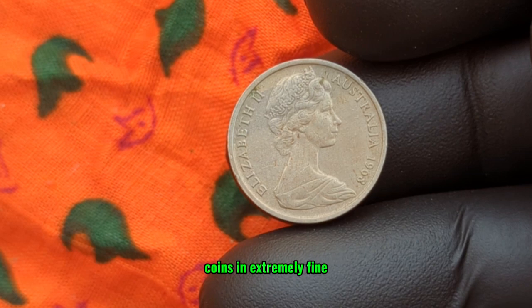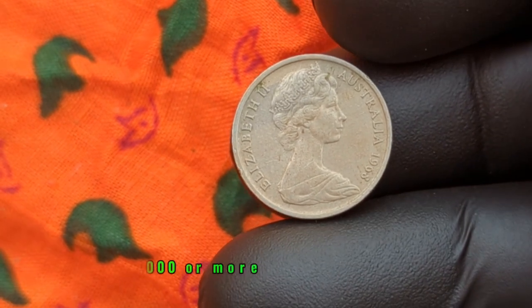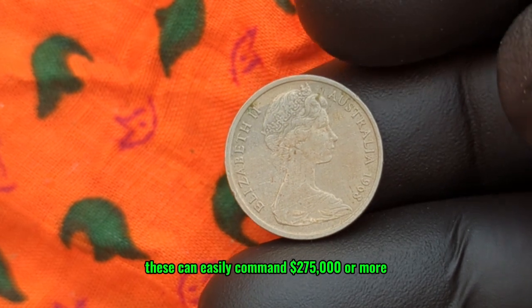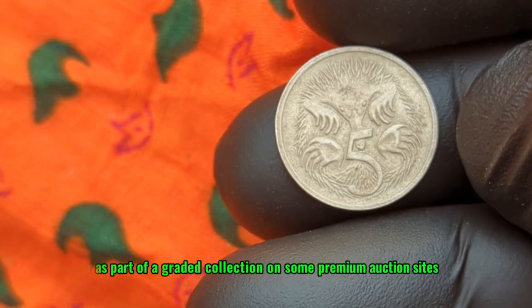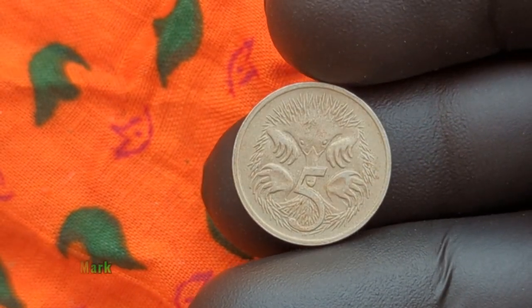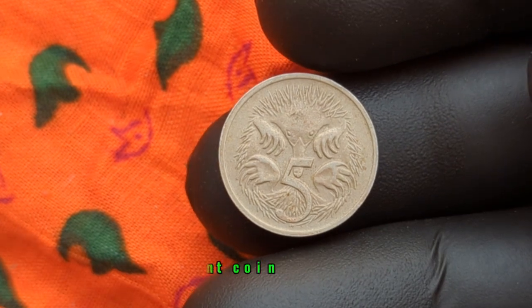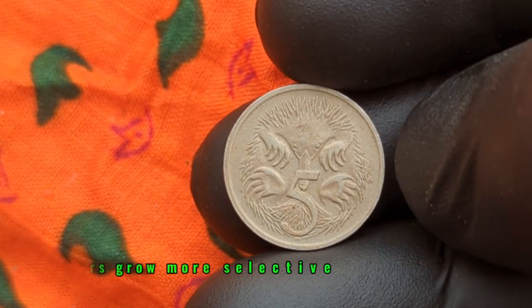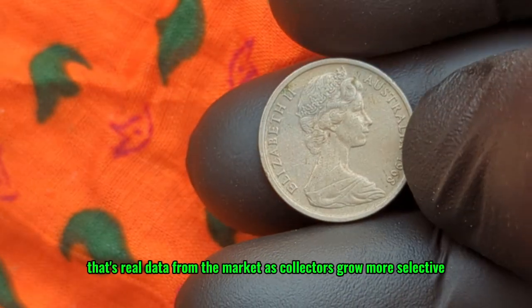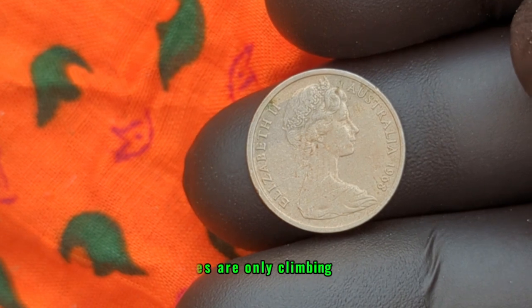Depending on presentation and clarity, coins in extremely fine or uncirculated condition are a completely different story. These can easily command $275,000 or more, particularly in certified slabs or as part of a graded collection. On some premium auction sites, pristine examples have been known to push beyond the $280,000 mark, yes, for a 5-cent coin. And that's not hype, that's real data from the market. As collectors grow more selective and the demand for earlier decimal era coins increases, values are only climbing.